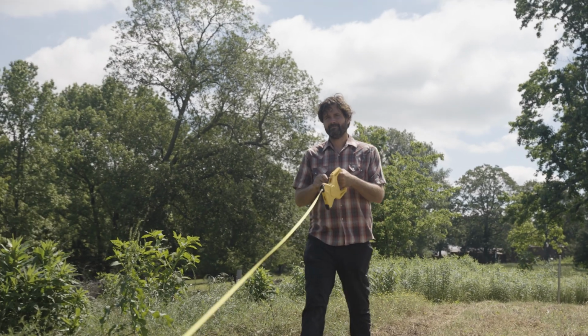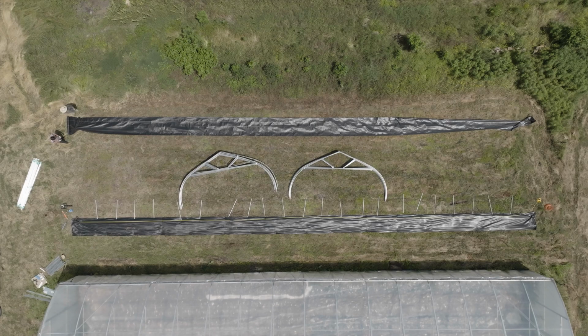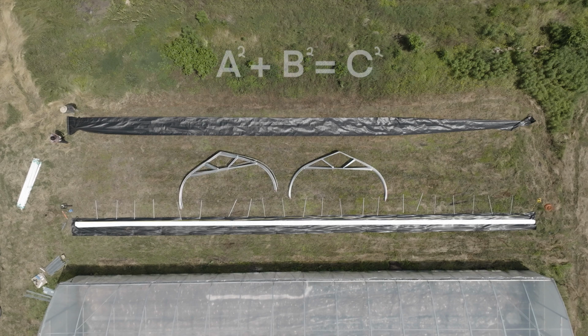Use a tape measure, stakes, and string to mark out the area and make adjustments as you need until the diagonals are equal. I've found it easiest to lay out the longest side of the tunnel first, approximately where you want it to be. Then I'll use the Pythagorean theorem, a squared plus b squared equals c squared, to square my end wall with my longest side.